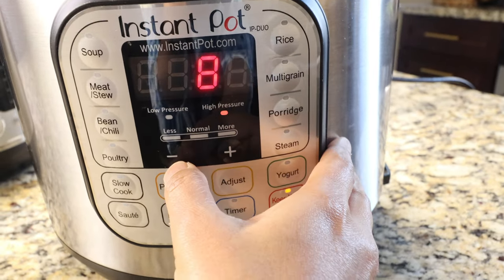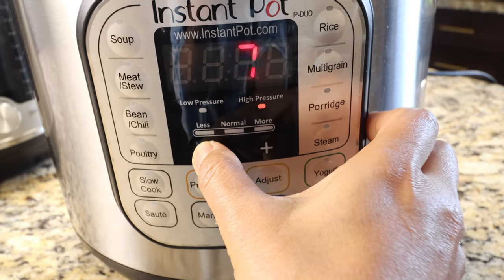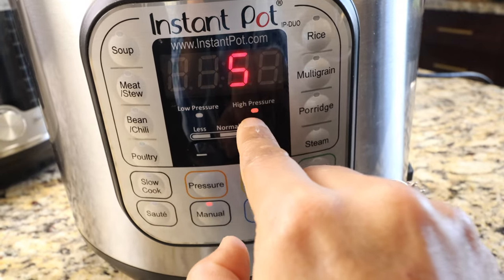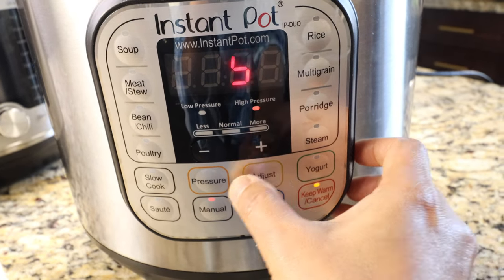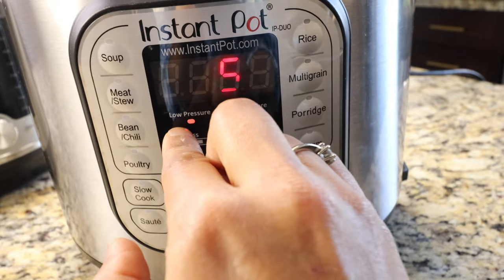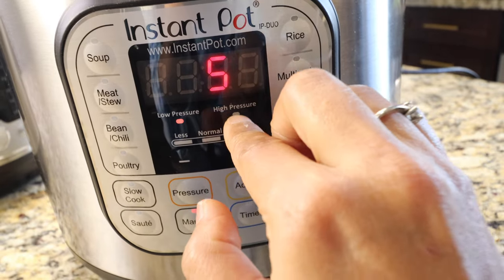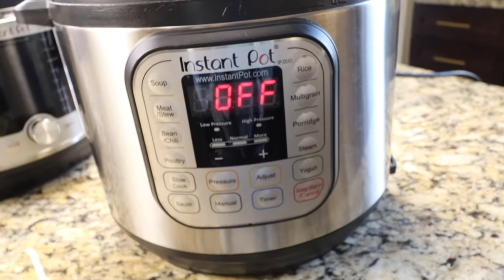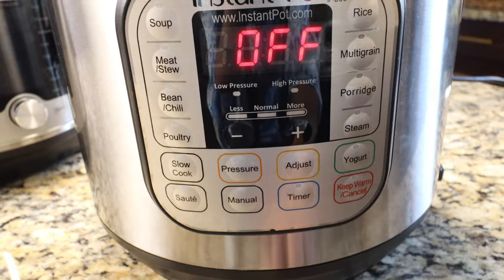For that, we have to first click manual, and using the plus minus button, we can set the time. So I'm going to set the time to 5 minutes. I'm using the minus button. I set it to 5, and we can also change it to high pressure or low pressure. For that, click on adjust and then click on pressure. It will change between low pressure and high pressure, and you can select whatever pressure you want. So that's how the Instant Pot Duo model works. In this model, we don't have to click start. It will automatically start after we set the time and pressure.